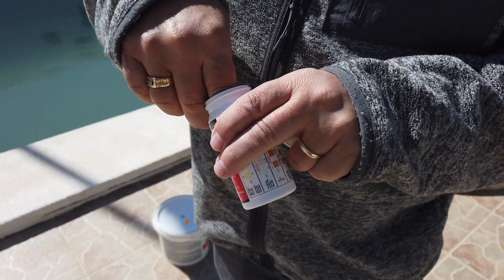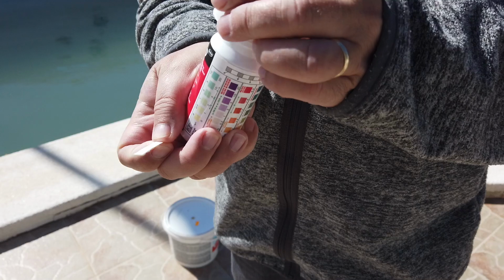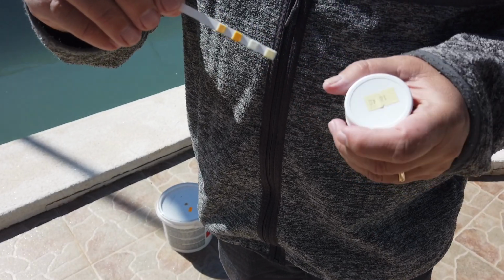And you can buy this from the Chinese, can't you? I wouldn't buy it from China. I would buy it from a proper pool shop. And there's one down in the town, isn't there? Yeah, there's one in the town which I use. Very, very good, and they speak English.